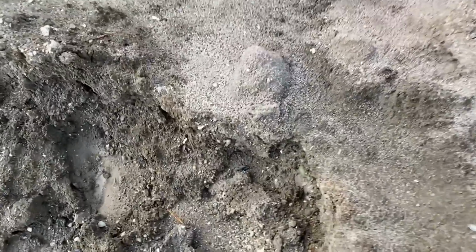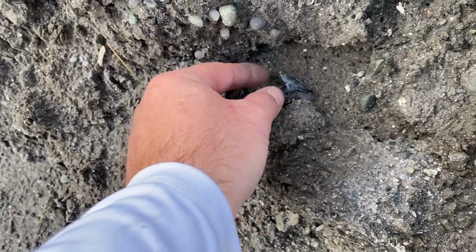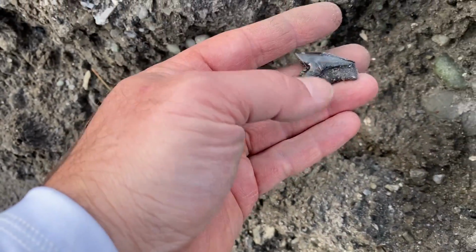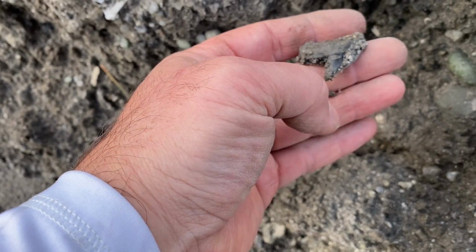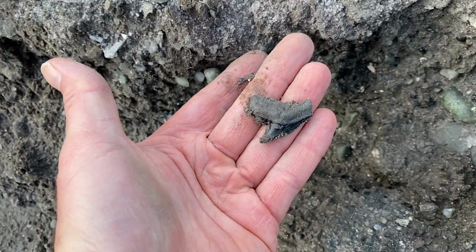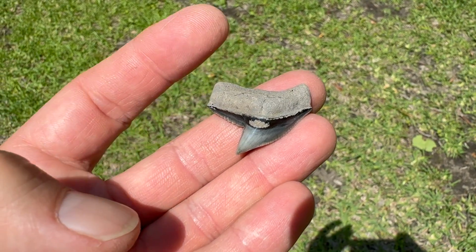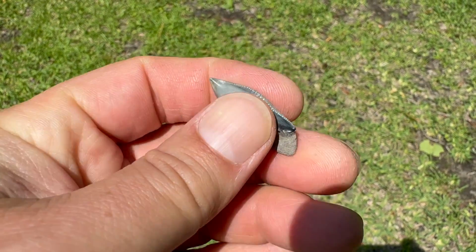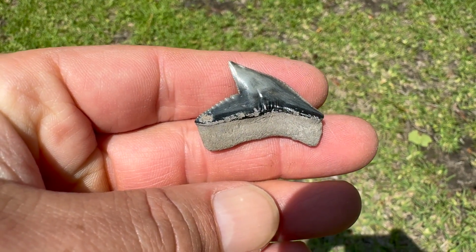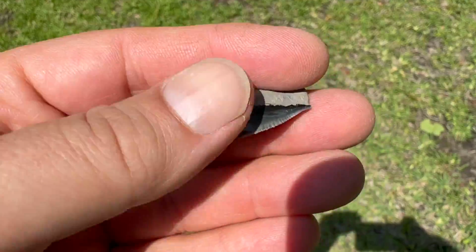Big tiger. Look at this. Woo, woo. That's a healthy one right there. Look at this modern tiger, just massive and sublime. I know I call that spot the cow shark spot, but the modern tigers are insane there.